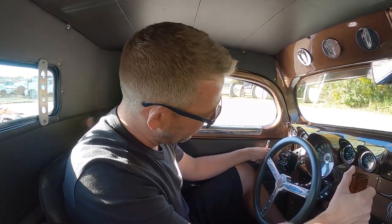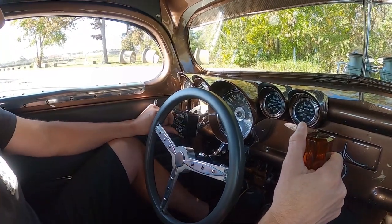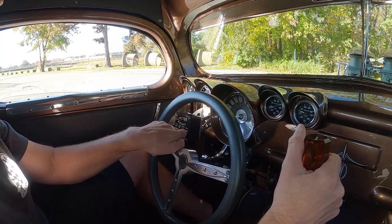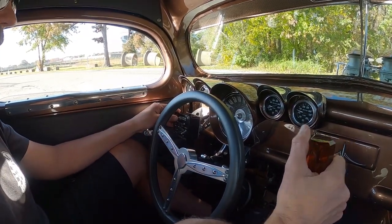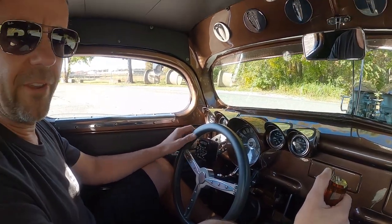So we're gonna go ahead and turn the ignition on here. We're gonna turn the fuel pump on here. We're gonna turn the radiator on here. This switch is actually for the lights. I'm gonna go ahead and push start it. You can see it fires right up. It purrs like a kitten.